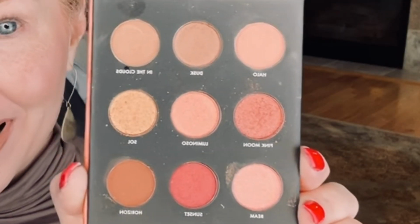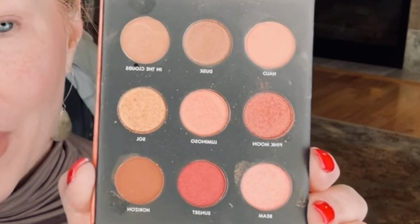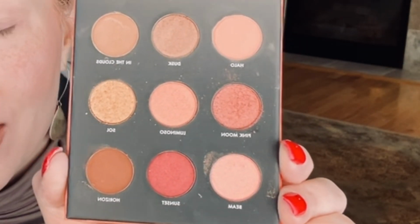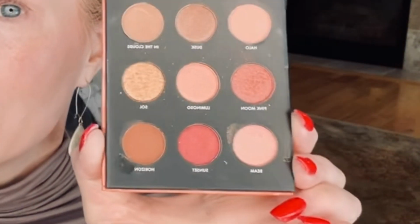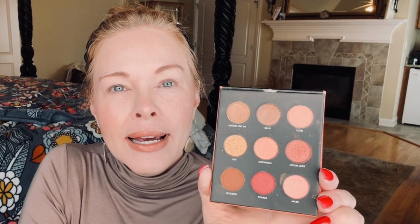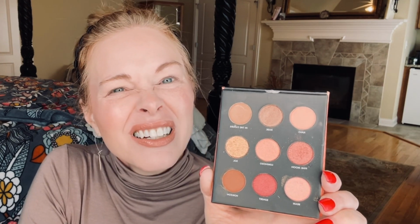So this is what it looks like. And you might be thinking, oh, that looks like a really warm eyeshadow palette, Dawn. It looks like something I already have in my collection. And you might, but it's deceiving. When I first opened it up, I thought, oh, it's got a lot of peachy shades, reddish, pinky shades, bronze and goldy shades and browns.